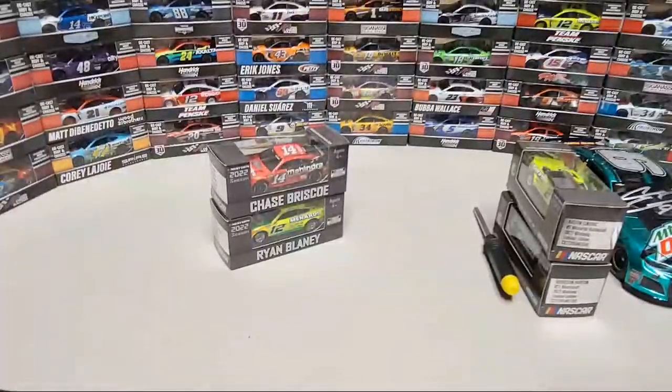Wish you could afford a 1/24. Don't worry. Someday they'll come down. They always do. I got my first 1/24 for $20. And then eventually they're more.